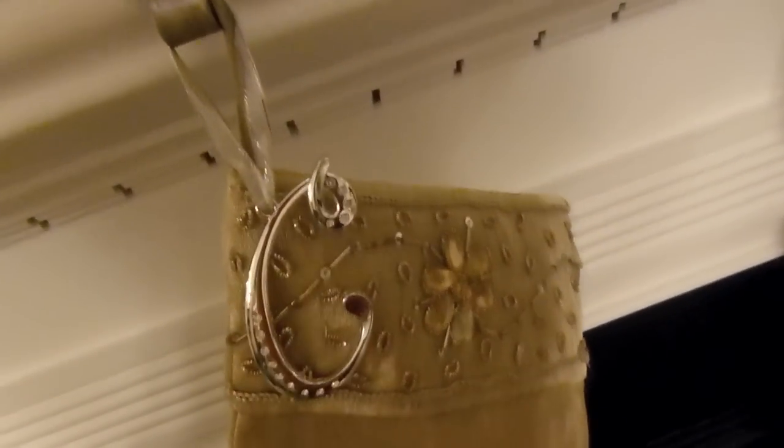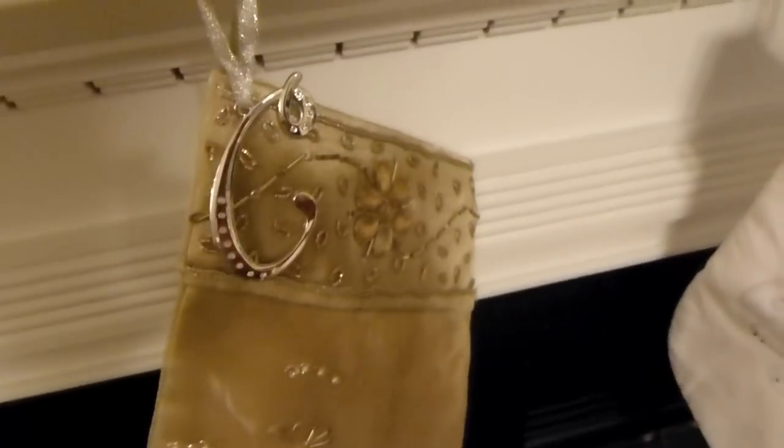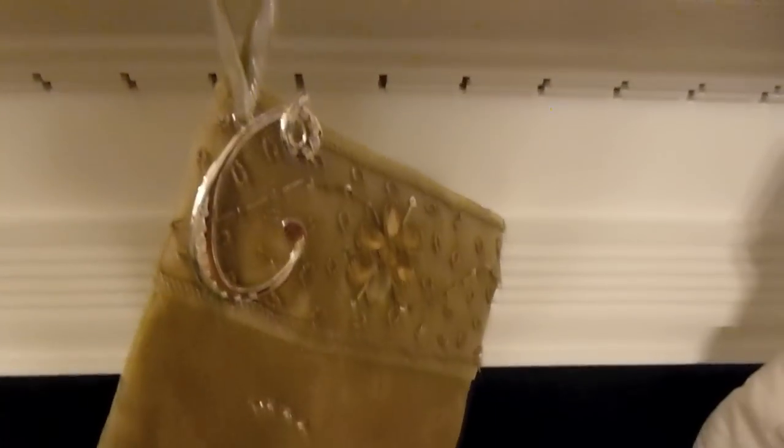And so I highly recommend checking out Target for these little silver and bling monograms. Stockings are great to get at the start of the Christmas season when they have a great supply of them.